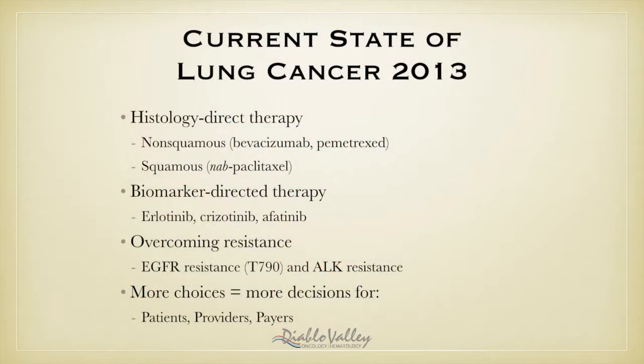So in 2013, 2014, there are many advances in lung cancer. Previously, in terms of chemotherapy, most people got the same drugs. We used a platinum type of drug and paired it with another drug. But now we first look at the histology, squamous cell cancer versus non-squamous cell cancer. For non-squamous, we have drugs such as pemetrexed or Alimta, or bevacizumab, which is Avastin. And for squamous, we have things like gemcitabine or nab-paclitaxel.